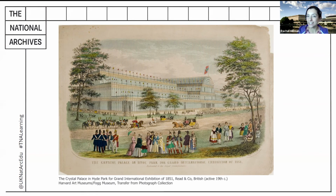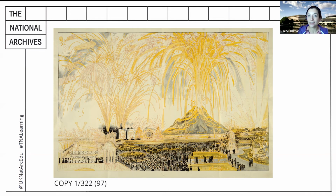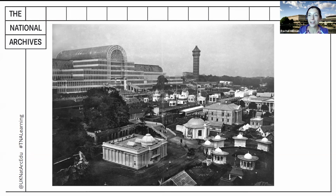Crystal Palace was originally built in Hyde Park to house the Great Exhibition of 1851. This was to showcase the great technology and advancements of the Industrial Revolution during Queen Victoria's reign. By the time this poster was made in 1908, Crystal Palace had been rebuilt in an area of South London known as Penn Common. It hosted exhibitions and events such as Christmas pantomimes, flower shows, and even the world's first cat show, and events to commemorate the 5th of November in its grounds.